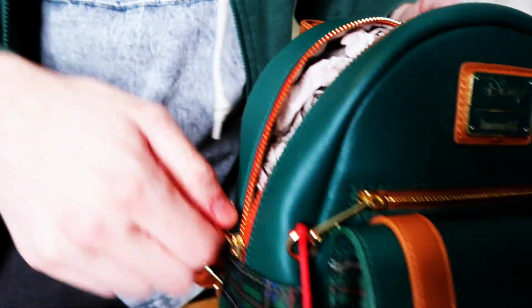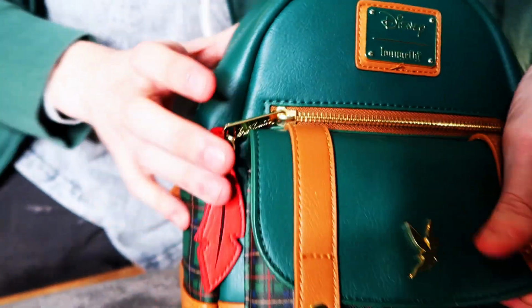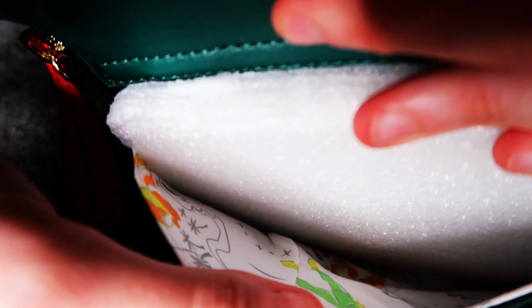It's really cool. That lining is also, if we look here, I showed it before a little bit, but that lining is in the smaller front pocket there as well. So you would see identical lining there in the front pocket.